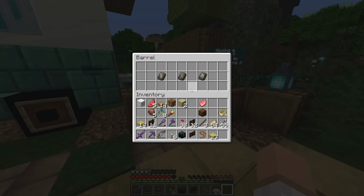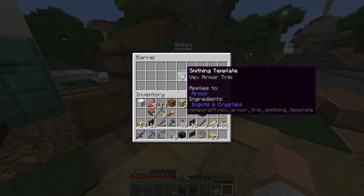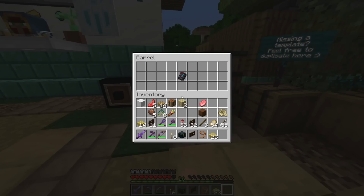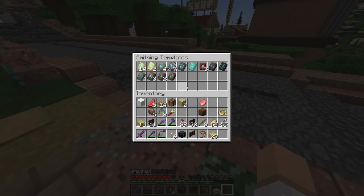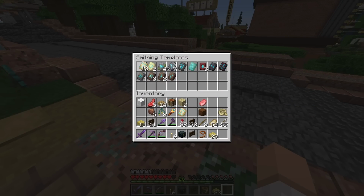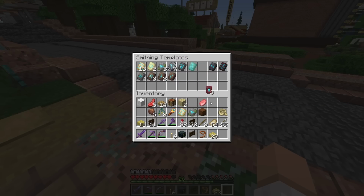Duplicate this, take it for ourselves. We got Coast. We do not have Vex, so we can definitely duplicate that one. We have Eye already. We have Rib already. And then so we can, yeah, either take these out, like this Dune one she doesn't have, this Wild one she doesn't have, Netherite she doesn't have, Wayfinder she doesn't have, and Host she doesn't have.